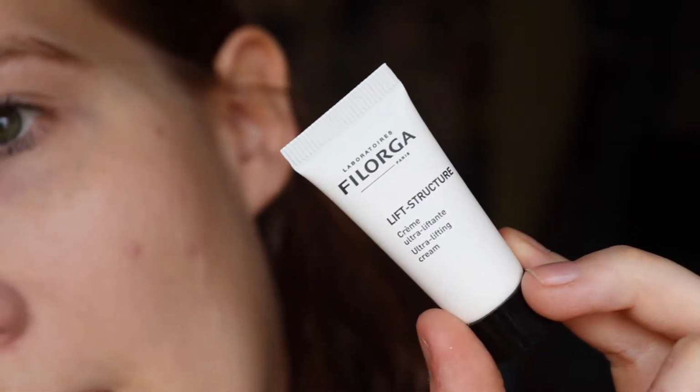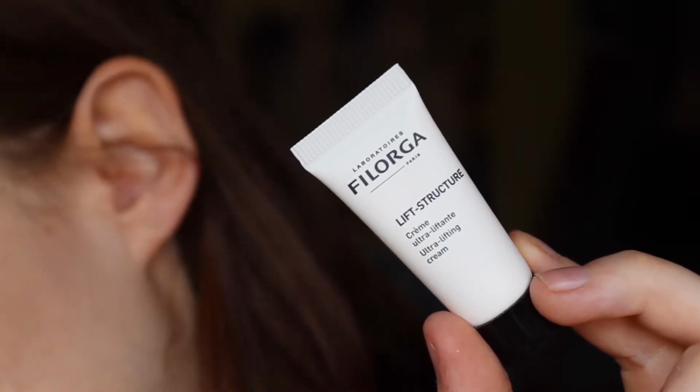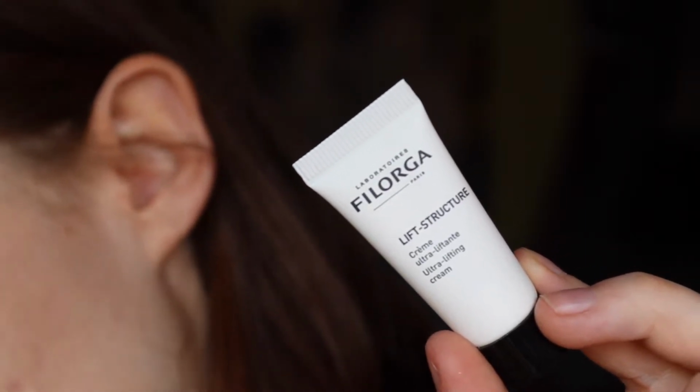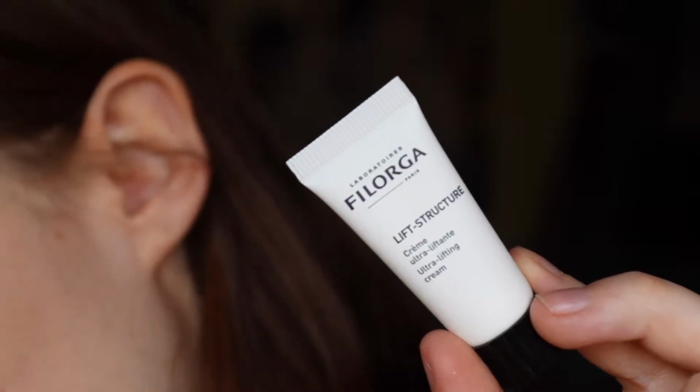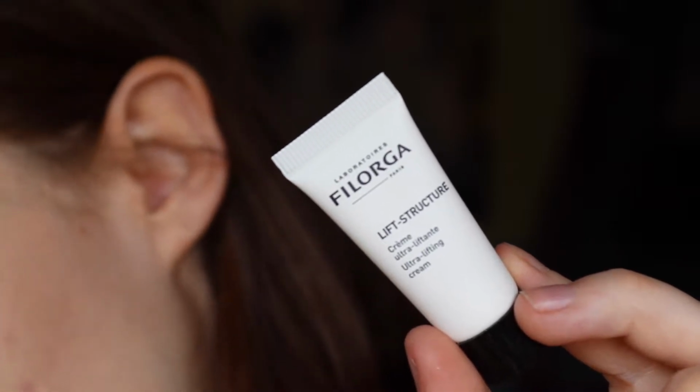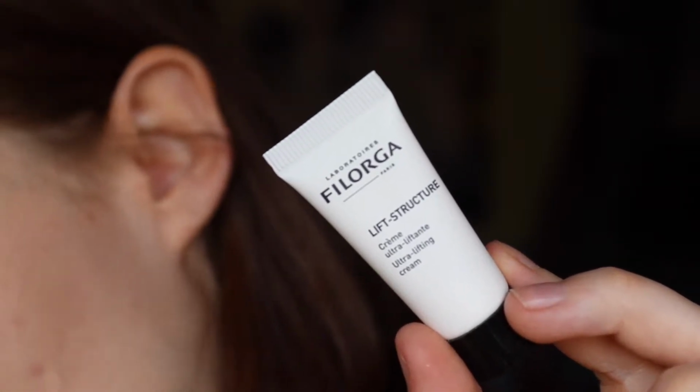Filorga Lift Structure Cream, Ultra Lifting Cream. We had something by Filorga before, and as far as I remember, I actually liked it. Not really sure, but I think I did. So, Filorga, okay, let's go. This is worth £9.10. Formulated with active ingredients to deliver visible effects, collagen and hyaluronic acid work together to visibly reduce signs of aging. Created by leading French dermatology clinic, Filorga is focused on creating skincare solutions directly inspired by non-surgical anti-aging procedures. Expect visibly tighter and plumper skin with restored firmness in just 7 days. Granted, this is 7 milliliters, which will probably not be enough for 7 days, but we'll try it out.